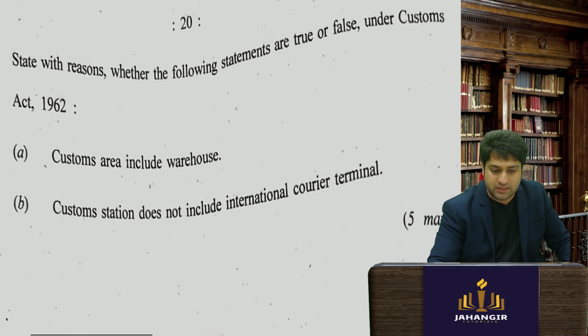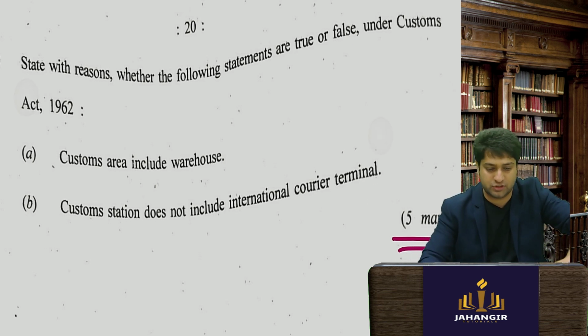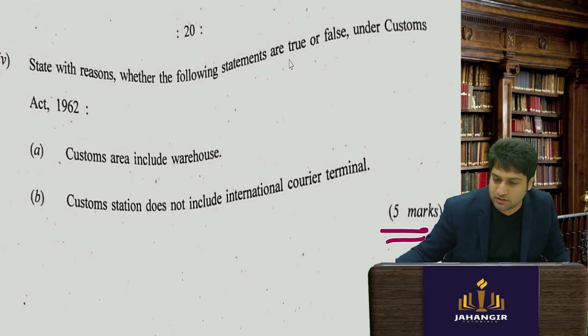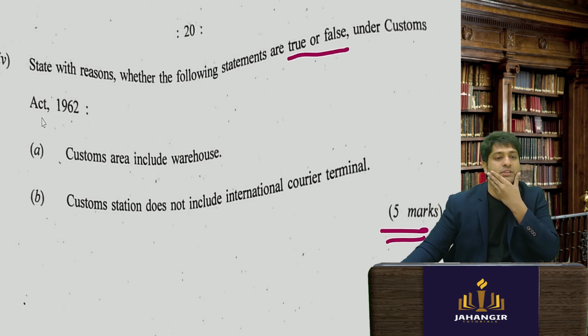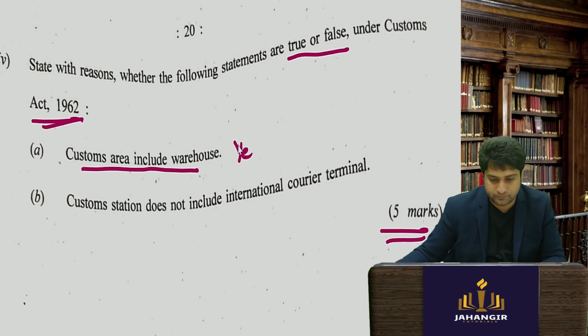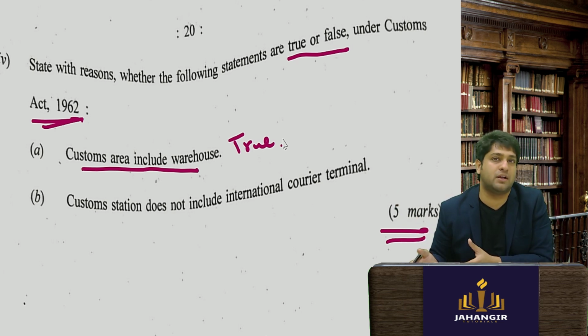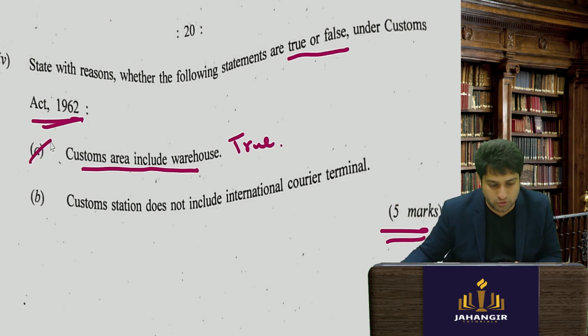The last one is, in your customs this time they have asked for 10 marks, 5 marks each, and this question that they have asked: state with reasons whether the following statements are true or false under the Customs Act. Customs area includes a warehouse. Answer is yes, true. So what is a customs area? It includes everything. Warehouse is also in customs control, so it includes it.